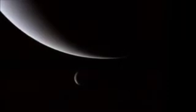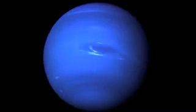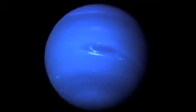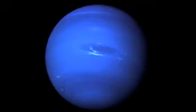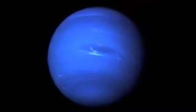Remember Mercury, that only takes 88 days to go once around the Sun? Poor Neptune takes over 164 years to finish an orbit around the sun. The last time that Neptune was in the same place it is now was before the American Civil War, before computers, phones, airplanes, or cars had been invented. Neptune has the longest orbit of any planet in the solar system.